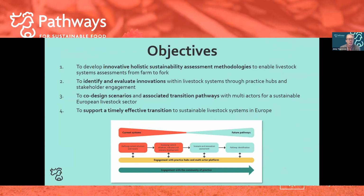Our objectives are, firstly, to develop innovative, holistic sustainability assessment methodologies to enable livestock systems assessment from farm to fork. And here you can already see that technology is a really important component of this project.